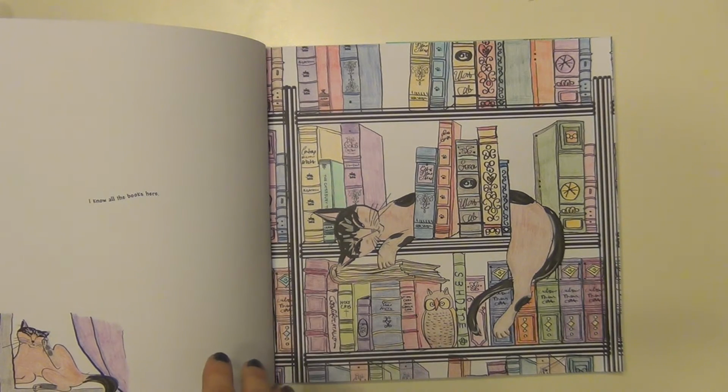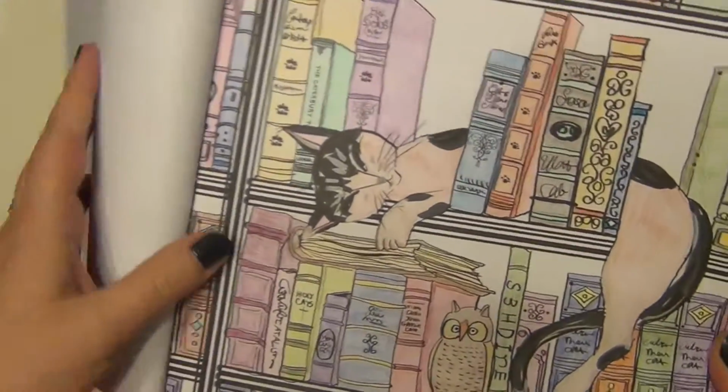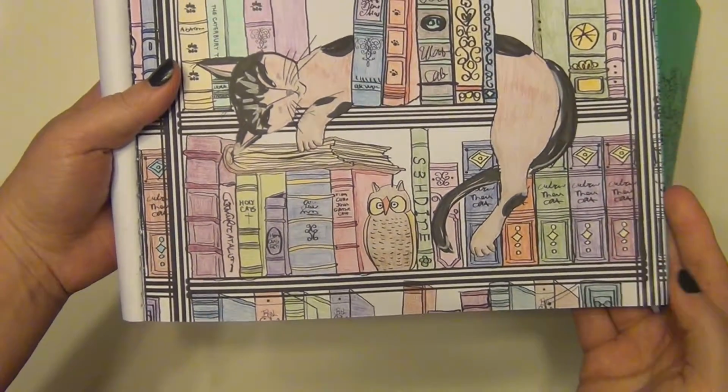And I do want to go ahead and show you some of the details here. They're interesting because, I don't know, how do I describe it?